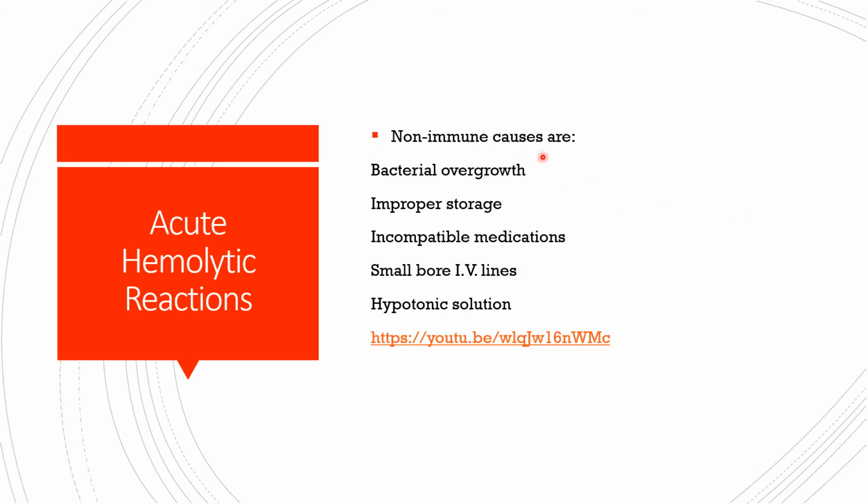The non-immune causes of acute hemolytic reaction will include bacterial overgrowth and improper storage, like I've gone through how to properly store all these different products at what temperature. Those that will be treated like platelets at room temperature and should be stored for so number of days, all have been stated if you click on this very link.